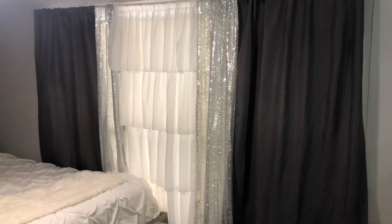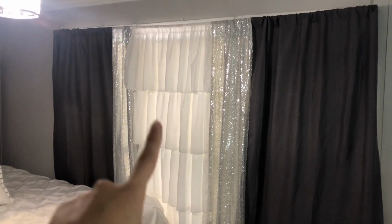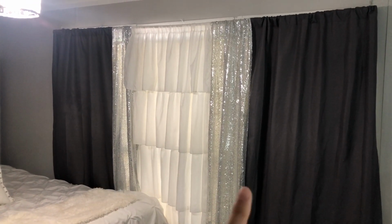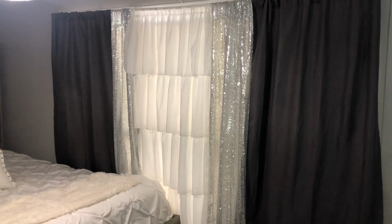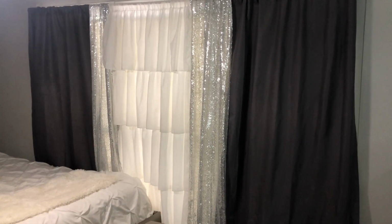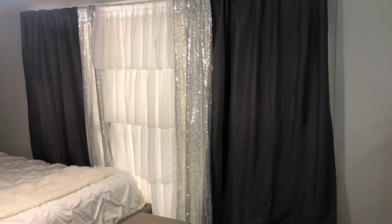And then all my curtains. So this one I got it at Walmart. These silver ones I did get on Amazon. And these gray ones, I believe I also got them at Walmart.